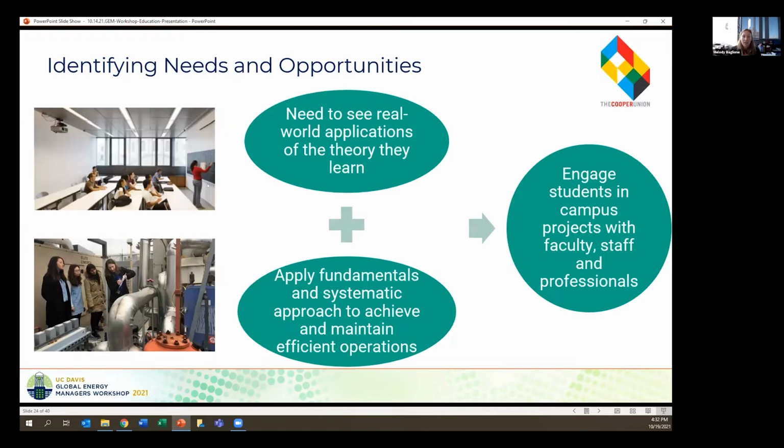And last time, to tie back in last year's conference or workshop, we tried to identify needs and opportunities. So as faculty and as students, we can help our students learn the theory in the classroom by seeing real world applications. And facilities could benefit from applying fundamentals in a systematic approach to achieve and maintain efficient operations. So if we combine these two needs, there's an opportunity to engage students in campus projects with faculty, staff, and industry professionals.